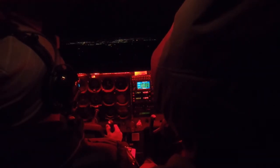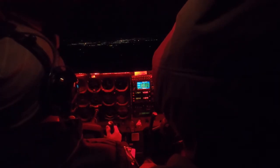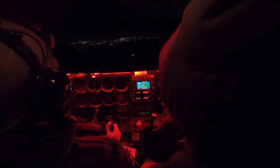Oh, he should be close enough. Let me try it with mine. Maybe we're not close enough. We'll try it a little bit closer. Are they on? Yeah. It looks like they're on. Yeah, the approach light. So we'll be able to turn off the approach light as well. I was just trying to dim it. Oh, okay. You can set the intensity of it.